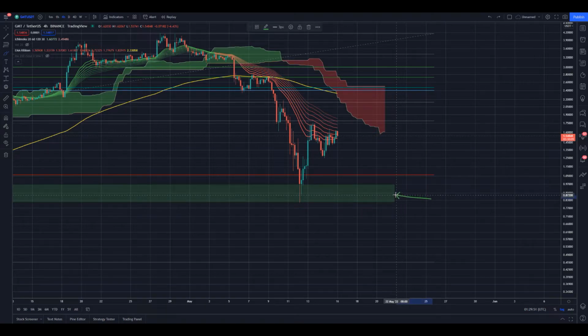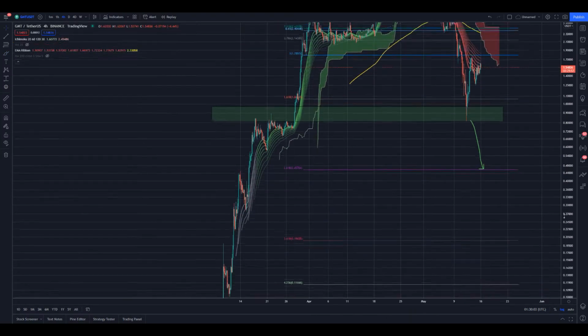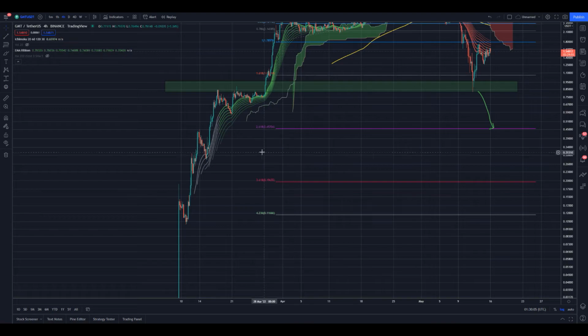But really, this green box needs to hold to the upside, and a break much below this wick, which is sitting around 81 cents, could very well send us all the way down to the 2618, which is sitting at 46 cents. And you can see, since there really isn't a whole lot of price history for this, it'll pretty much be our last level of hope.